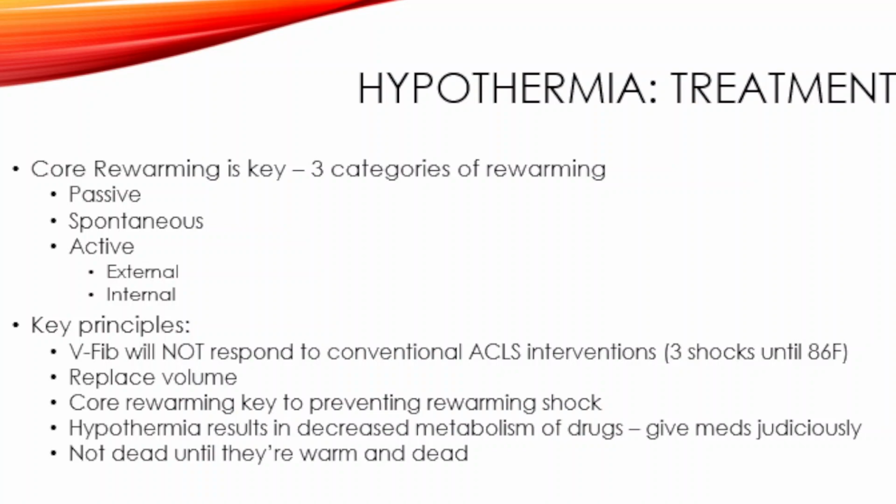We're also going to replace their volume. Obviously, we're going to use warmed fluids. We're going to core rewarm. Rewarming the core is the key to preventing rewarming shock. Rewarming shock is a phenomenon that's not really well understood, but basically as we rewarm the patient, they can go into a profound shock where they can be very, very hypotensive. So instead of rewarming the extremities, we need to make sure we're rewarming the core.